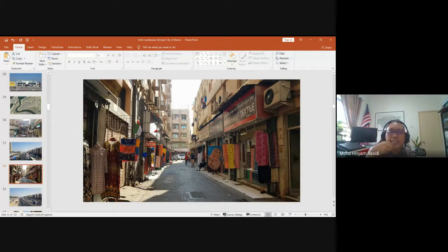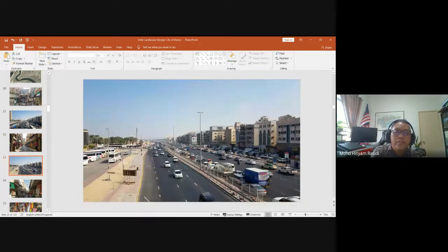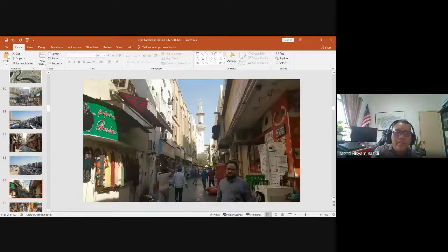So it creates the identity of this particular zone. You can see below on the ground floor, they're all shops selling clothes and some local stuff. And the upper floor is basically housing. Okay, this is the Urban Creek, and you can see the mosque at the end of this corridor become a focal point. You can see the minaret, giving a sense of direction.